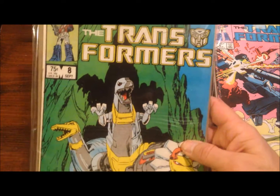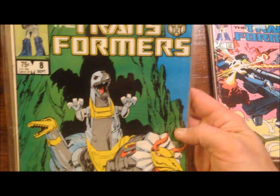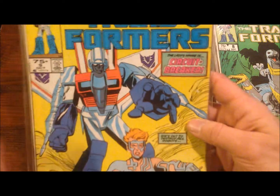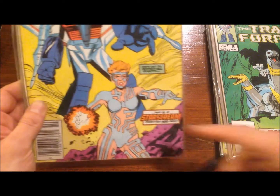Issue number 8 was the introduction of the Dinobots. And now the Dinobots. It's 3 of them. I'm not sure if all 4 of them were actually in it. Issue number 9, Circuit Breaker. I always wanted a Circuit Breaker figure. I think they might have made one. I don't know, but she was cool.